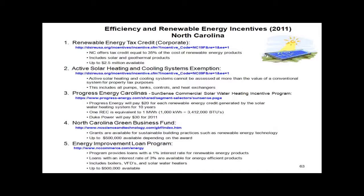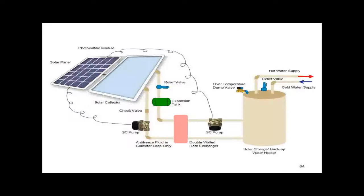This is what you need to take a look at. North Carolina, you have all this available to you, and we won't spend all the time going through it, but there's an awful lot there that you can use to help pay for these renewable energy resources.